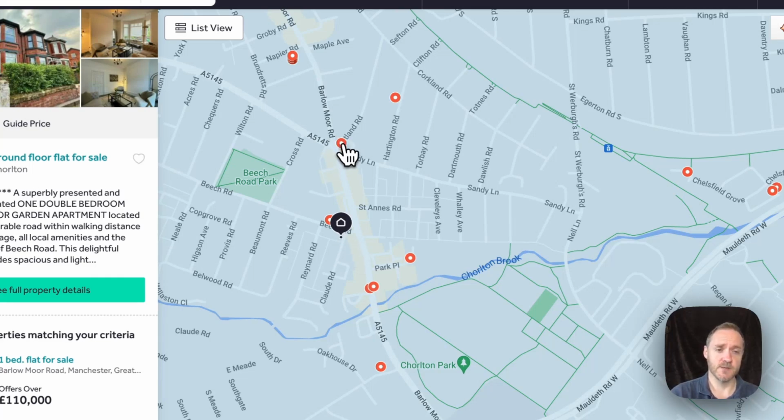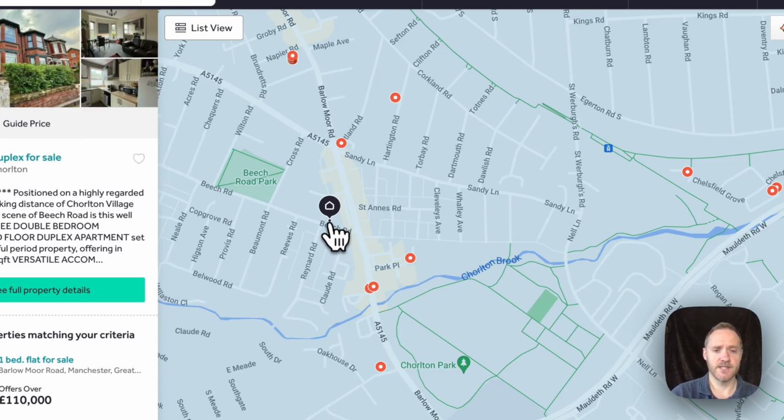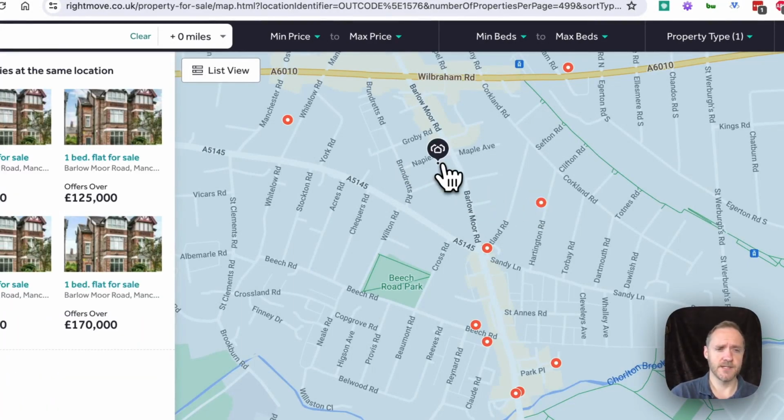240 again here, that's a 1 bed, 300, 295. These are the ones that we kind of saw on the same development. Again, I like the 3 bed versus the 1 bed, but the price range seems way higher compared to some of the others we've got in the list. 195. And then there's a couple of different options here.